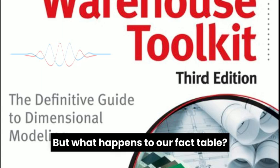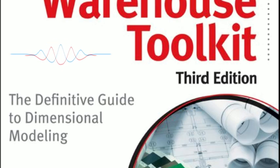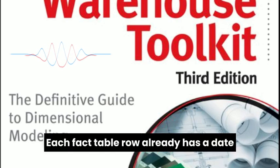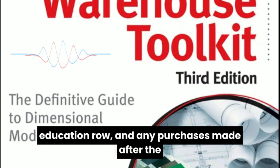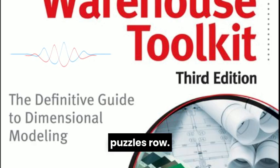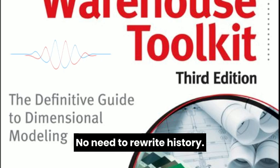But what happens to our fact table? Do we have to go back and change all the old purchase records for IntelliKids to point to this new row? That's the best part. We don't have to touch the fact table at all. Each fact table row already has a date associated with it. Right. So any purchases of IntelliKids made before the department change would still point to that original education row, and any purchases made after the change would point to the new games and puzzles row. So the fact table is automatically partitioned based on the purchase date. Exactly. That's pretty cool. No need to rewrite history.